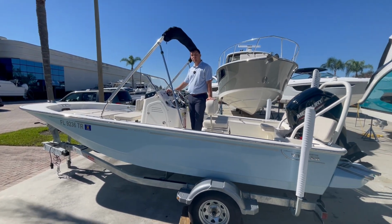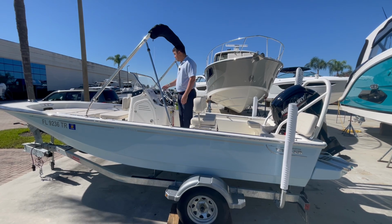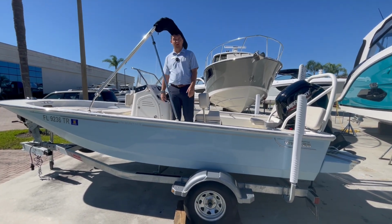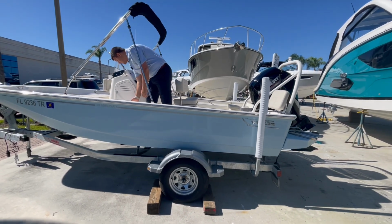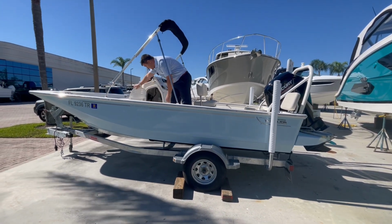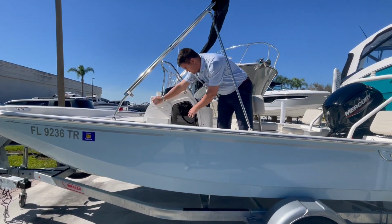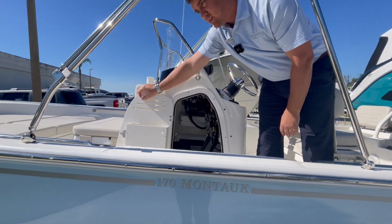Again, this boat has 2.7 hours on it, so I'm sure there's some boats here on the lot brand new that have more hours on it. This boat is pre-equipped with the trolling motor setup, so you have storage space for your batteries.